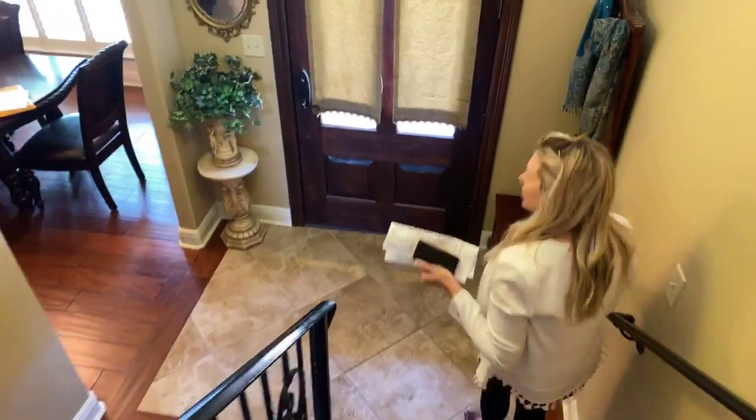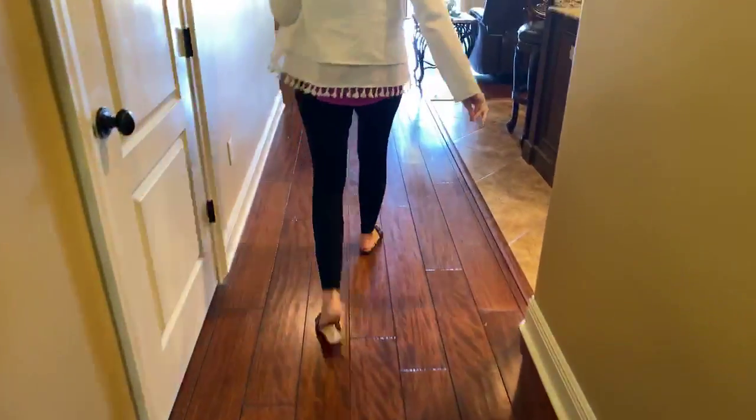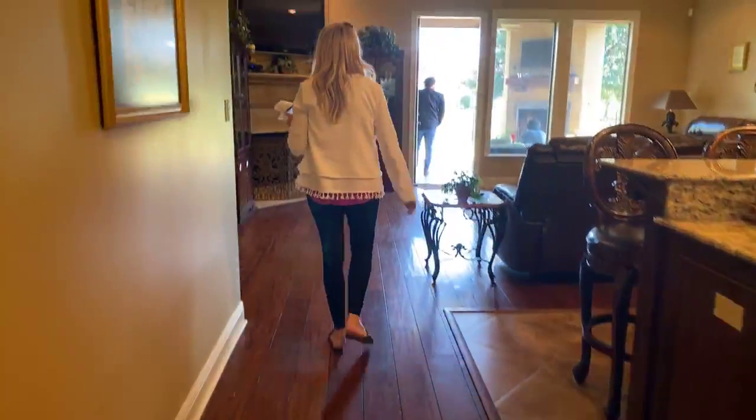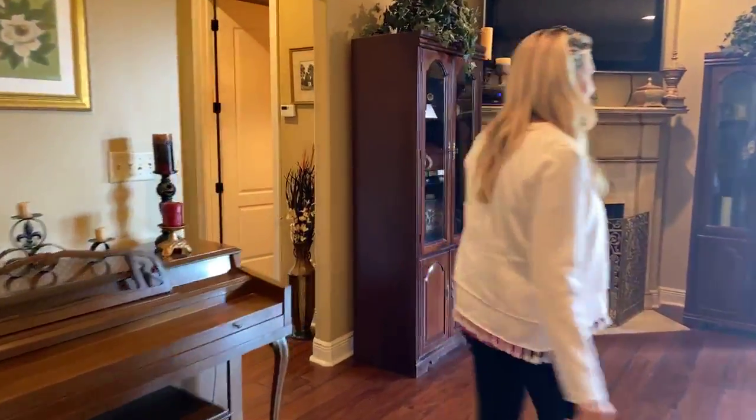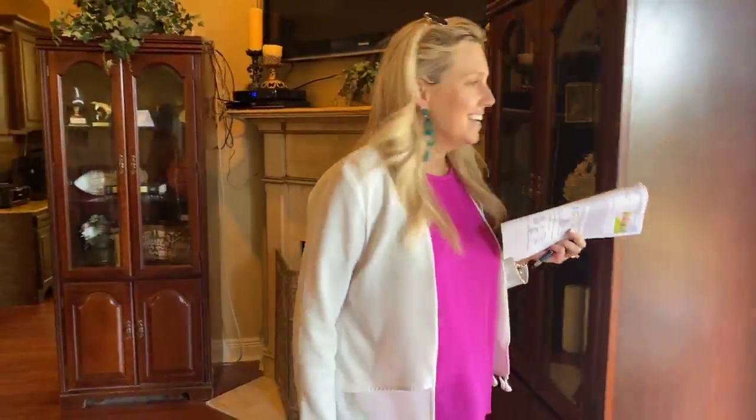You have a tile inlay, a front door right here, like Liliana was talking about how it's set back. Okay, so the outdoor area, the covered patio. You have a covered patio with a grill and a sink.